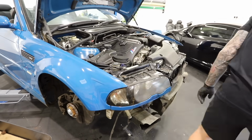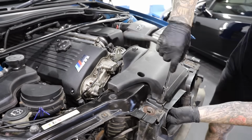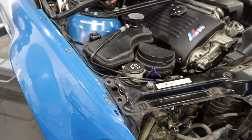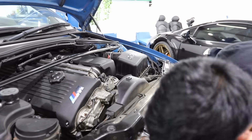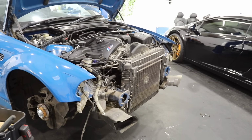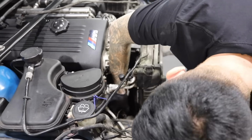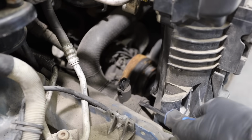Now, as I was stripping it apart, I noticed there was a lot of non-OEM bolts, which obviously I'm going to replace with OEM bolts, just to make it look all original and nice. Now, with the front panel and crash bar out the way, the next thing in the way is the radiator. So we've got to disconnect the aircon lines, the top and bottom radiator hoses, some oil cooler lines, and the power steering cooler lines as well.